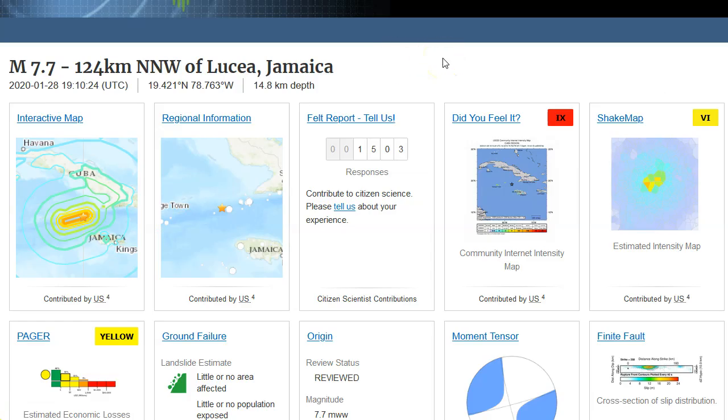Now, as many of you guys probably already know, there was a magnitude 7.7 at 19:10 UTC on January 28th of this year, 2020, near Jamaica. A lot of people reported feeling it, especially far from the epicenter, guys. The buildings in Miami, Florida, in southern Florida, were swaying. And you'll see that it is pretty far away from Miami, so I'm guessing this was a little stronger. I'm going to say maybe 7.9, maybe stretching it to an 8, but I really don't think it was bigger than an 8 at the maximum.